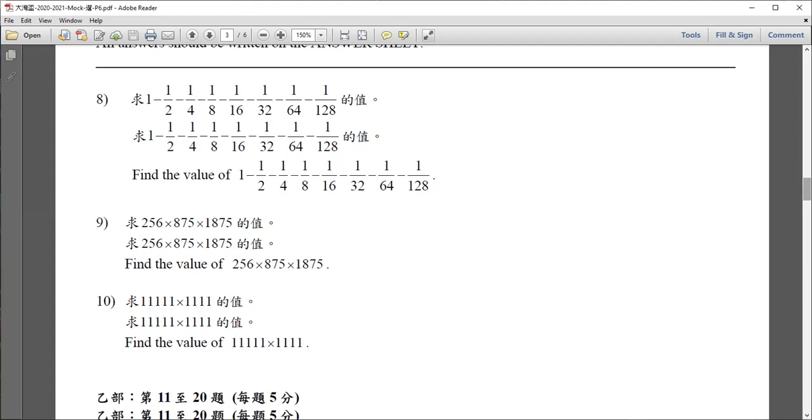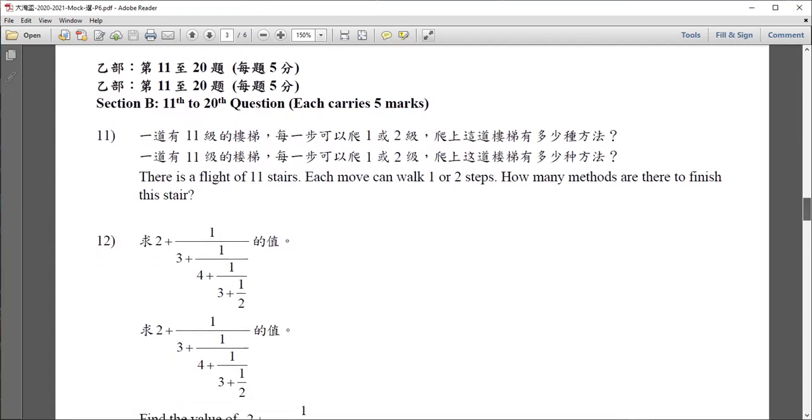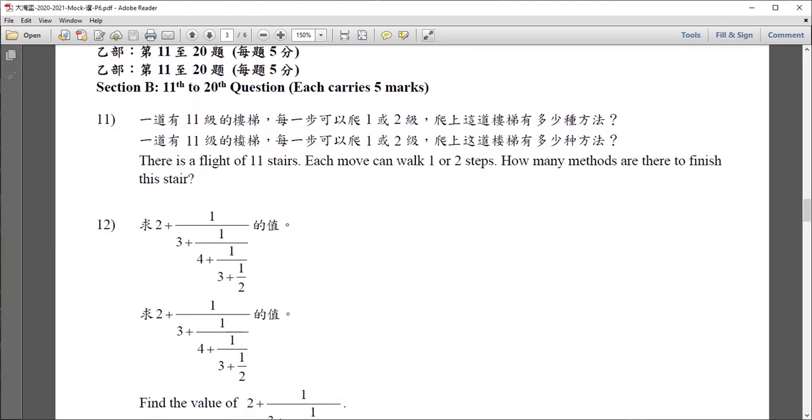I think I can do number 10. Yeah, that's the same, just easy. So let us skip those. Easy. Correct. Okay, then. Let's move on to number 11. Number 11, this is very common when it comes to our reviews in the past few days, right? Flight of stairs. So are you familiar with this one, or you're not yet familiar with doing number 11?